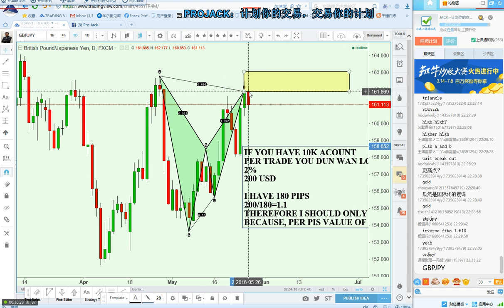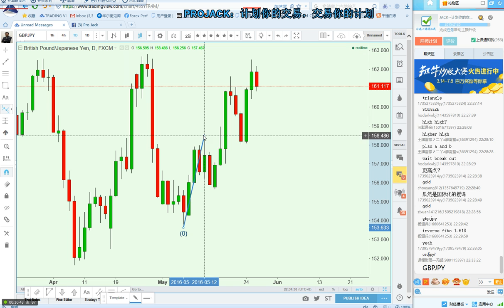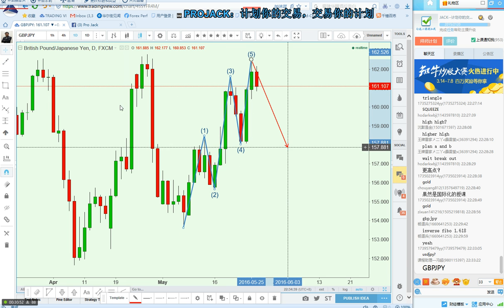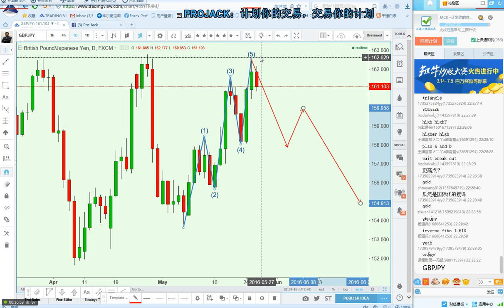Okay, so you short here, you short at 161.86. Now you already have a 70 pips win. From Elliott Wave analysis, it has already completed a 5-wave, right? 1, 2, 3, 4, 5. It's already completed this 5 wave. So what's going to happen is another ABC move may come, right? A, B, and C move. That's very possible.